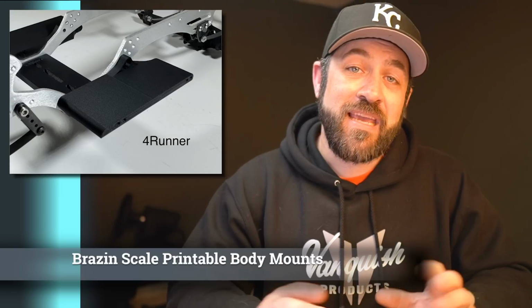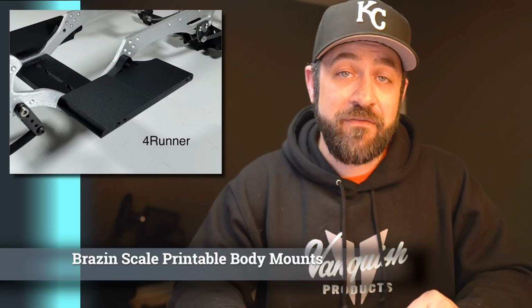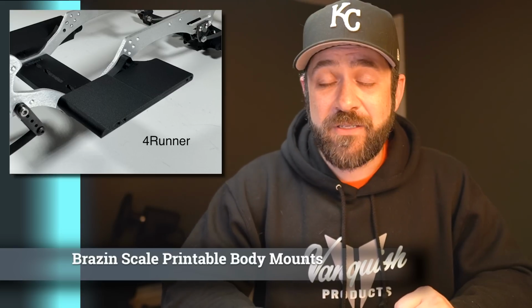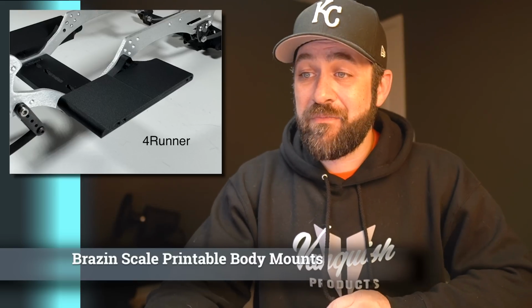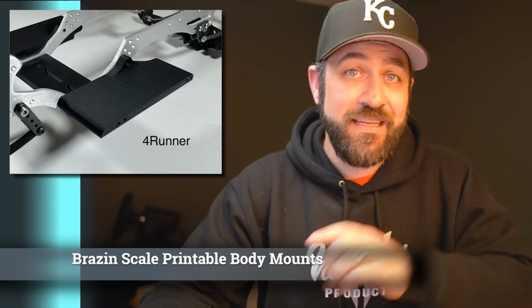And they're now making downloadable body mount files so you can mount popular hard bodies to these very easily. You can buy the files and print them yourself, or it looks like you will be able to, or will be able to soon, get these in a print it for you type situation in case you just don't own a 3D printer yet. So if you've got a project in mind, but you haven't picked a chassis, or you've got one of those chassis and you didn't know how you're going to get your body on there, you go check out Brazin Scale, which again, it's linked below.